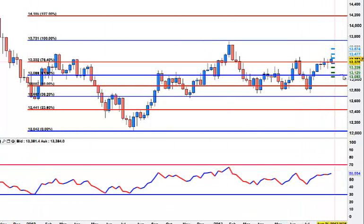Above this 76.4%. It's very, like I said, very slow. That's a good close last week. So I would buy a pullback to 133.30 to see if I can get back to 136 on the Euro US.